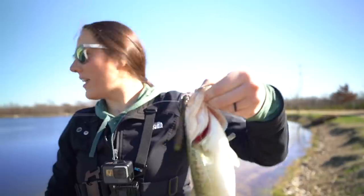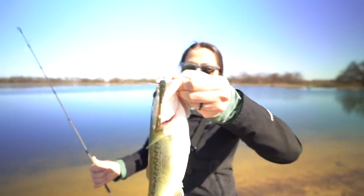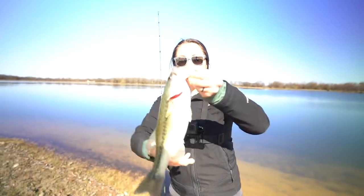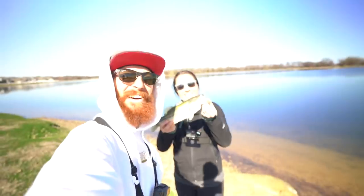Tied on the drop shots, casting out as far as we can, letting it sit, just barely popping it along, and felt a couple nibbles. Wanted to make sure he had it, so I let it sit for a little while longer, cranked down the slack, and set the hook. Pulled in this little guy. Sweet. That's awesome, guys. Two fish in like 5 minutes. Literally, we both just rigged these up. No way. So much fun, you guys.